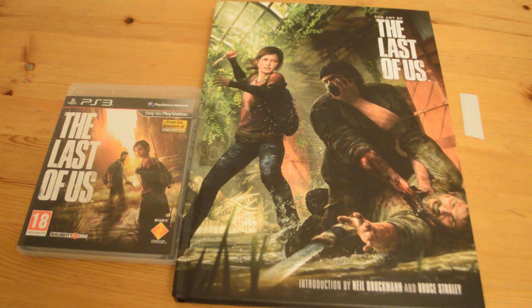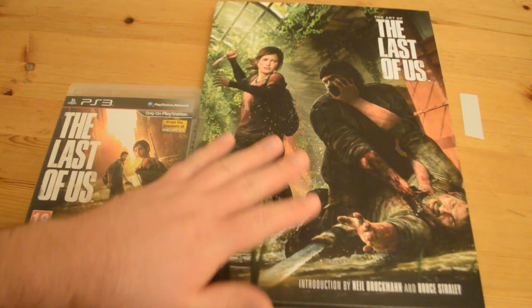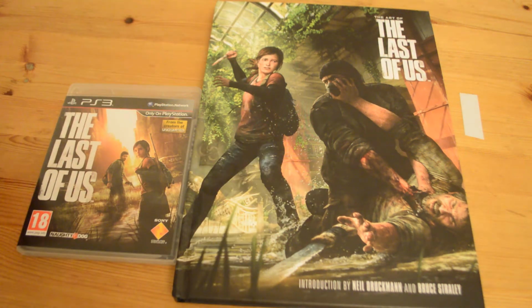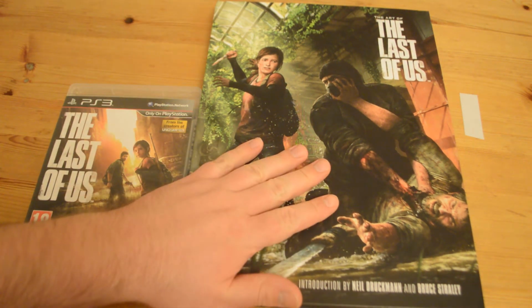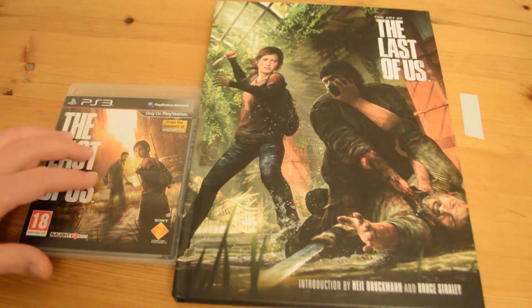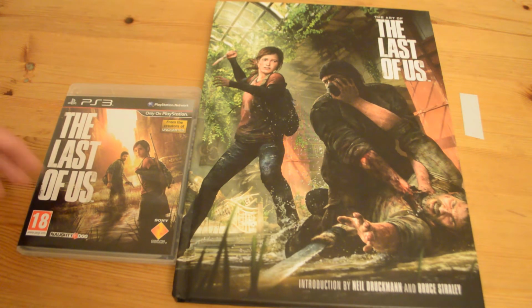Hey guys, today I wanted to show you something I got in the mail today. It's The Last of Us official art book published by Dark Horse. It's a hardback, really high quality book, only £20 at the moment, which is about half the price of the actual game. In America I think games are about $60, so I think it must be around $30, half of that. So it's really good.